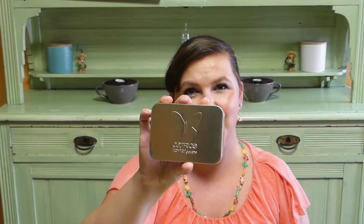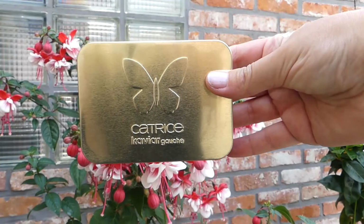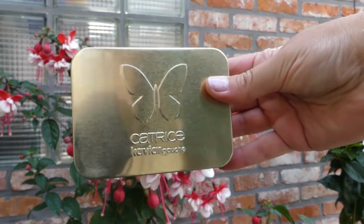On to another makeup product. I recently bought this lipstick travel kit by Catrice. I just love this packaging, and I saw some testers. They were rounded lipsticks, and I really liked the colors, and they looked like they would be easily interchangeable. You know, you could layer them on top of each other easily, or you could wear them separately.